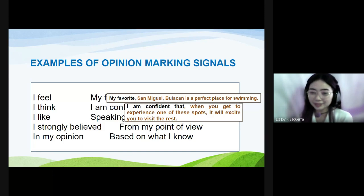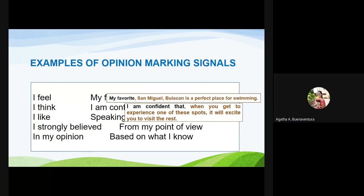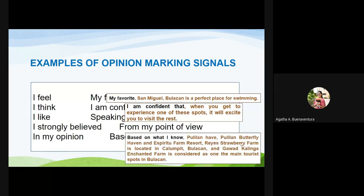Anyone who wants to share or who wants to cite their example? Again, Agatha. Based on what I know, Puliland has Puliland Butterfly Haven and Spiritual Farm Resort. Reyes Strawberry Farm is located in Calumpit, Bulacan, and Gawad Kalinga Enchanted Farm is considered as one of the main tourist spots in Bulacan. Very good.